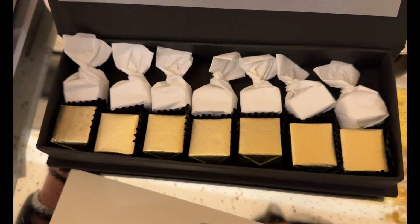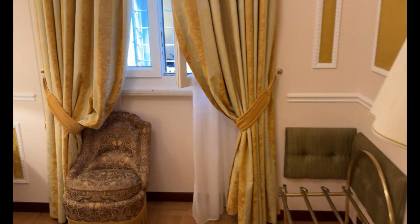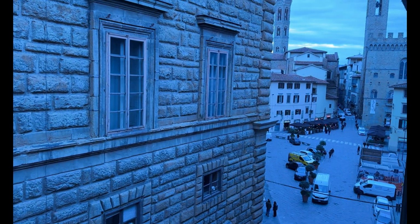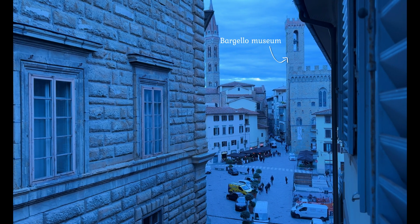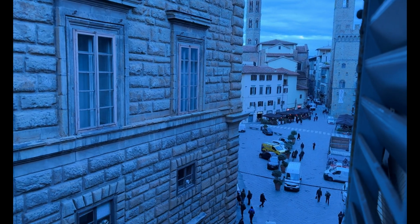Chocolate. And most important thing is the view and location. View is amazing. It is looking at the Palazzo Vecchio. And this is, we have a museum where they have the Bronze David by Donatello. Location is very central. Amazing.